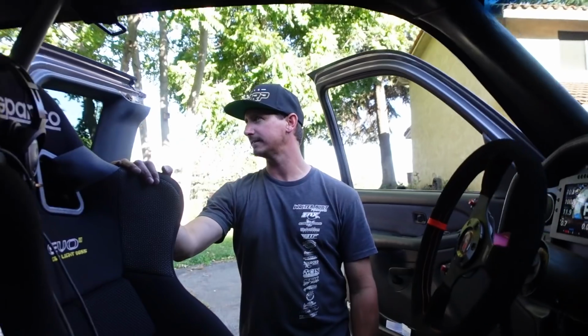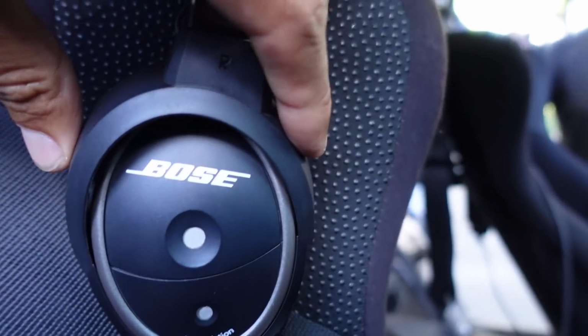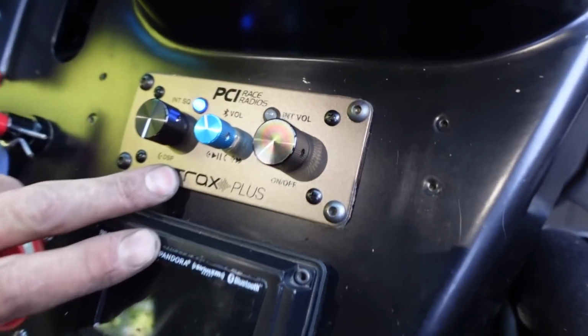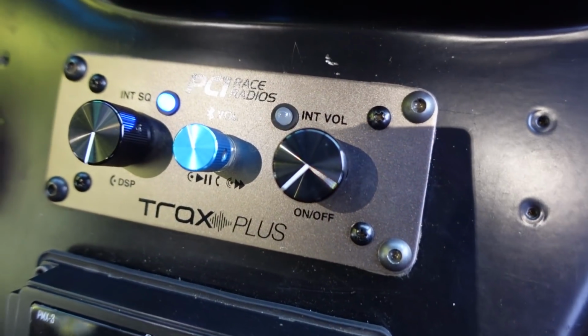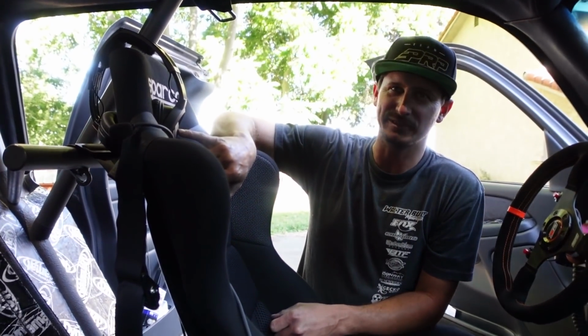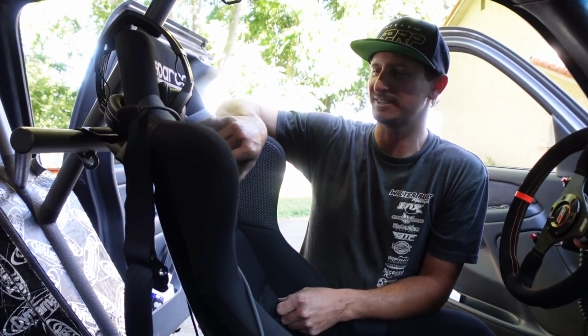Works pretty good. Calm system, right? Yeah, this is different. Usually you don't see any other brands but Rugged or PCI. But he's running PCI. It's a PCI intercom, but these are Bose noise canceling, like the bougie ones dudes who fly Learjets use. Yeah, these are the expensive ones.